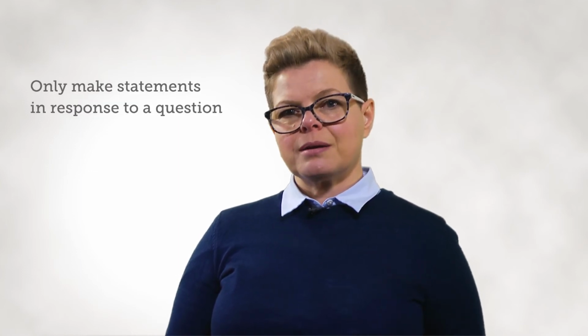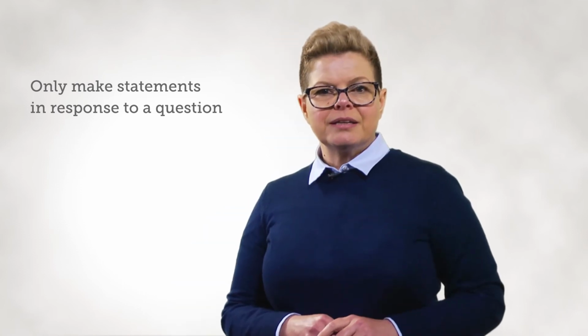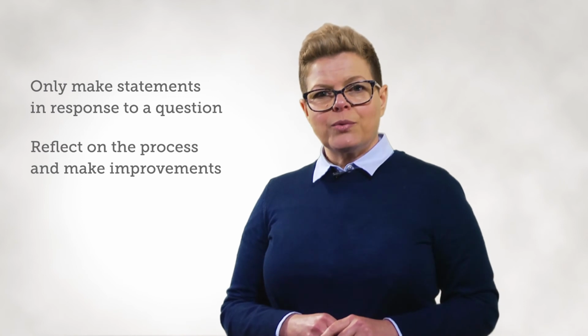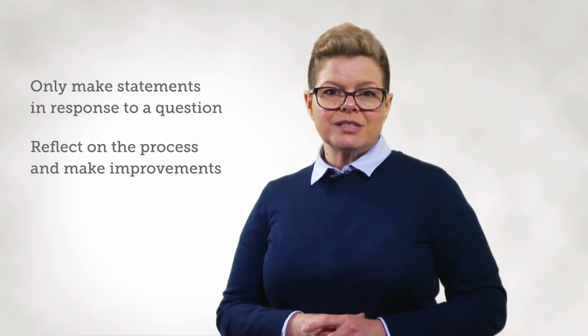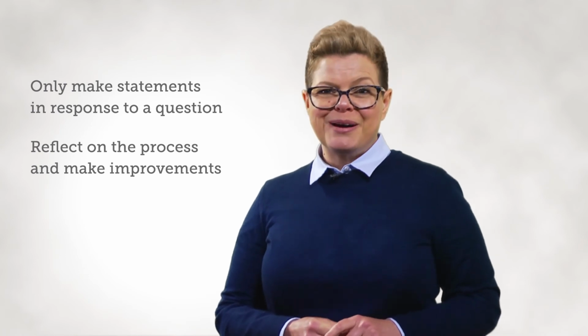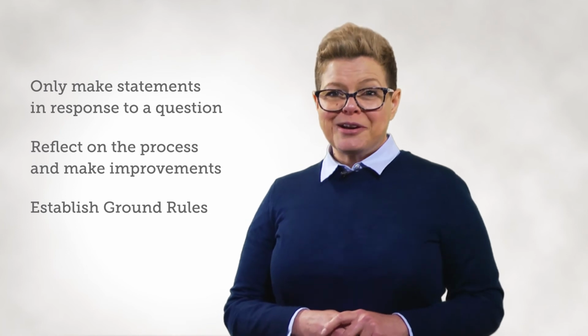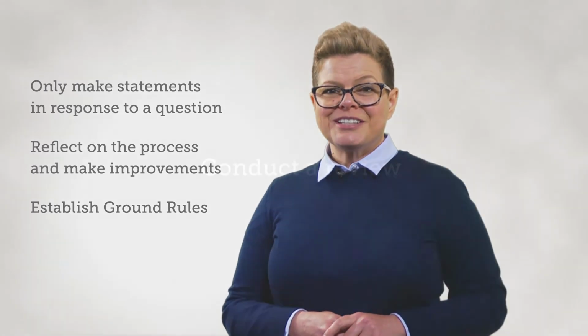Remember, questioning is key here. The SET should refrain from telling the SET member what to do. In fact, except for during their allocated time, it's good discipline for SET members to only make statements in response to a direct question. At the end of each SET meeting, the SET should reflect on how the meeting went and what might be done differently next time to make it better. As you can imagine, keeping to time is a big part of running effective Action Learning SET meetings. So you might want to establish some ground rules around this before you start.